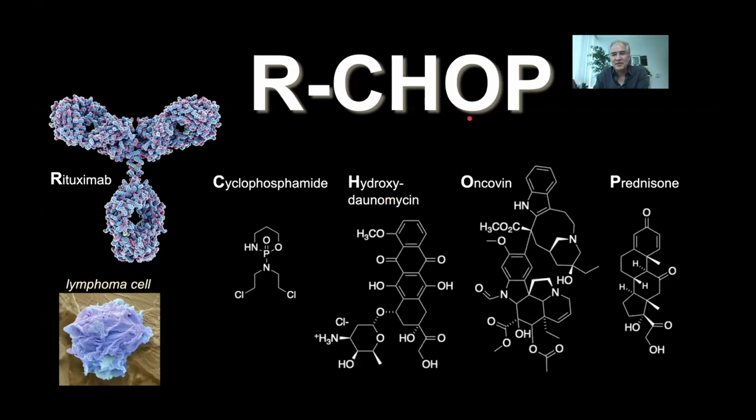Another component of this R-CHOP regimen is Oncovin. It's a vinca alkaloid that comes from the periwinkle plant, I believe, that's very potent at targeting tubulin polymerization, which is essential for dragging chromosomes to opposite sides of dividing cells. And then finally, a steroid. It's a derivative of cortisone, like the steroid cream you buy for itching, but it suppresses immune function, and B cells, white blood cells, are definitely immune cells.